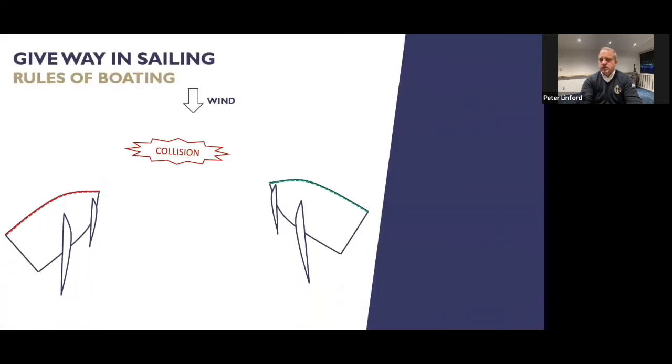Now, if two sailing boats are coming together, then we need to think about who's on port and who's on starboard. This time, that's not an exploding rock. That's where the collision is going to happen. This boat here, we can see that the wind is touching the starboard side first. So we'll say that this is the starboard boat. The wind on this boat comes across the port side, the left-hand side of the boat first. So this is the port boat.